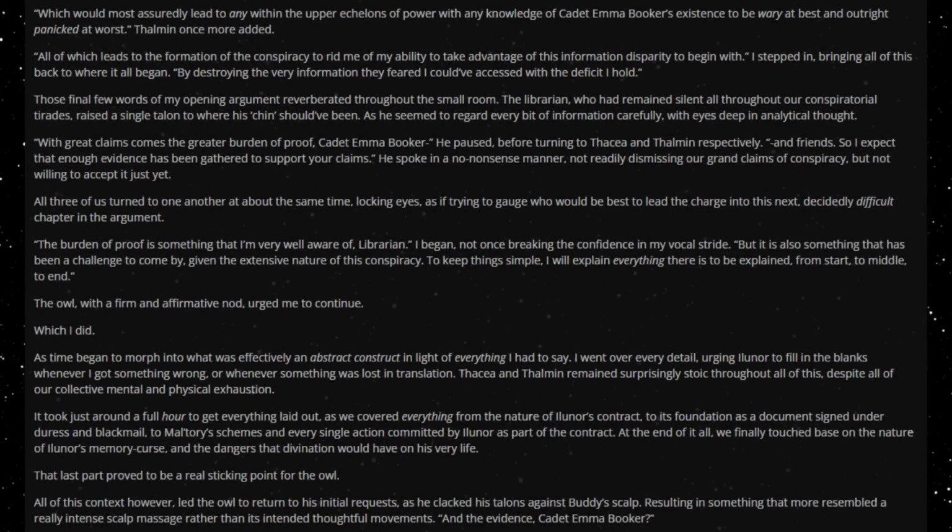Which would most assuredly lead to any within the upper echelons of power, with any knowledge of Cadet Emma Booker's existence, to be wary at best and outright panicked at worst, Thalmin once again added. All of which leads to the formation of the conspiracy to rid me of my ability to take advantage of this information disparity to begin with. I stepped in, bringing all of this back to where it all began. By destroying the very information they feared I could have accessed with the deficit I hold.